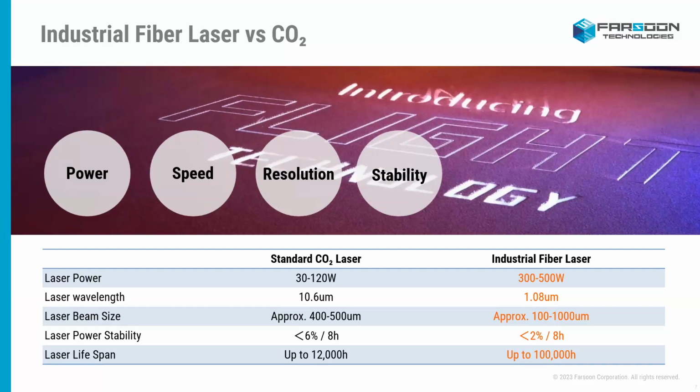We can see though with a fiber laser, we can get down to around 100 microns in the contour or outline pass to get real fine feature details around 0.3 millimeters. We are also able to open the fill pass to 1,000 microns, which greatly decreases build times.